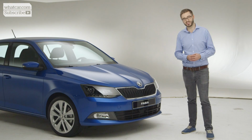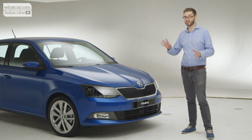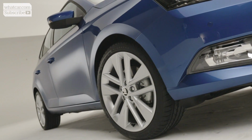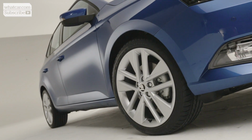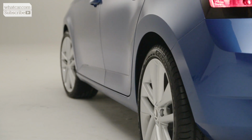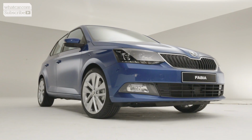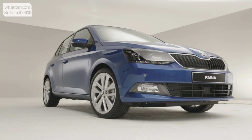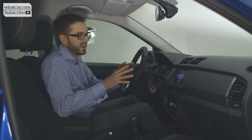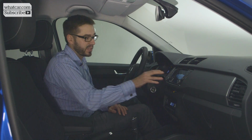Fans of hot hatches are going to be quite disappointed though, because there are currently no plans to produce a VRS sporty GTI rivaling version of this car. If you want something with a little bit more sportiness to it, there will be the Monte Carlo version, which adds a bit more styling enhancements and slightly lower suspension, and that is going to be around midway through 2015.